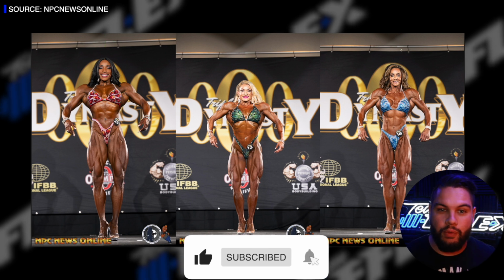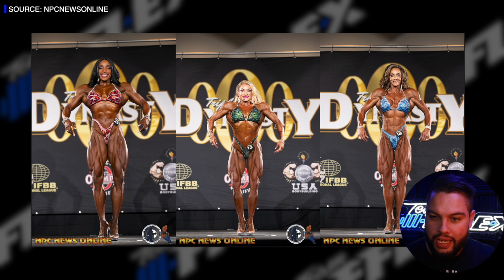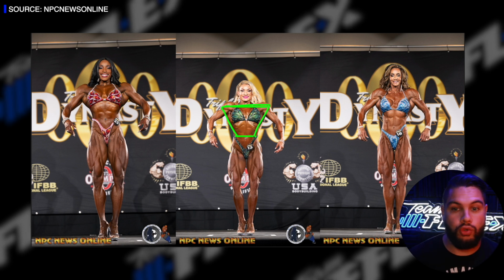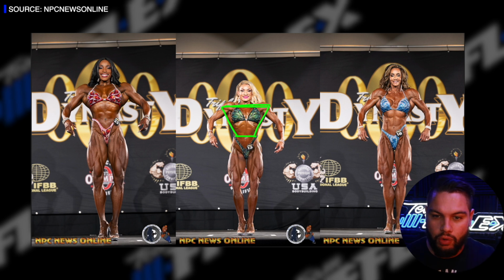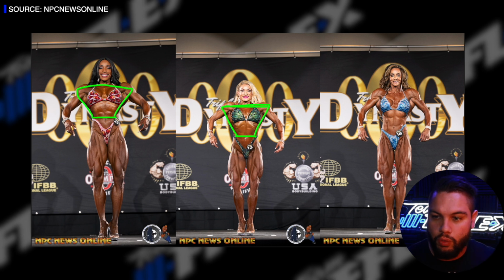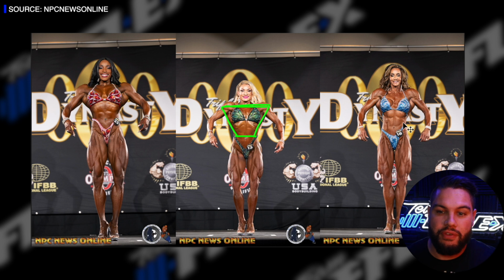You look at Wendy, for example. She's got this iconic V-taper shape. That's what figure is all about. You've got to have this. It's all about bolder shoulders, really developed deltoids that taper into the narrow waist, and each athlete does have that. Maggie's got a very big V-taper. She's got a little bit of a different size to her upper body, but every single one of these athletes, Sandy here as well, is showing the V-taper.